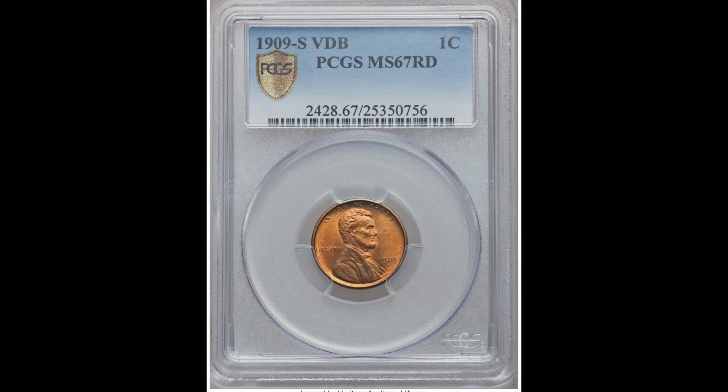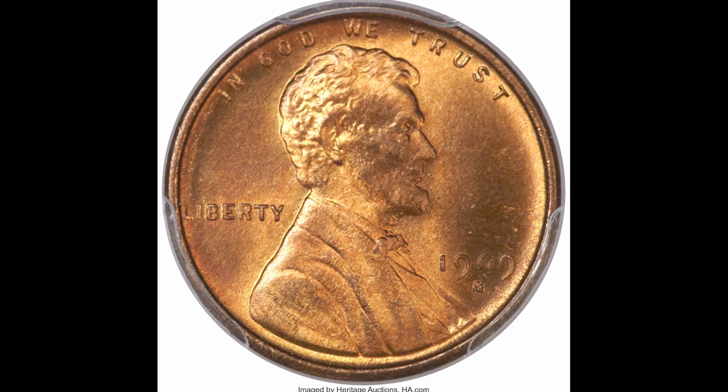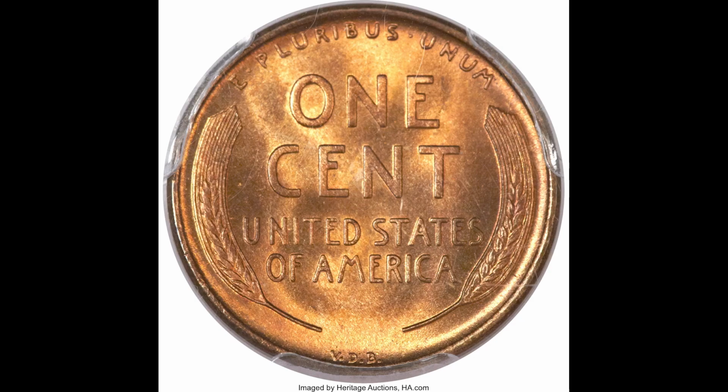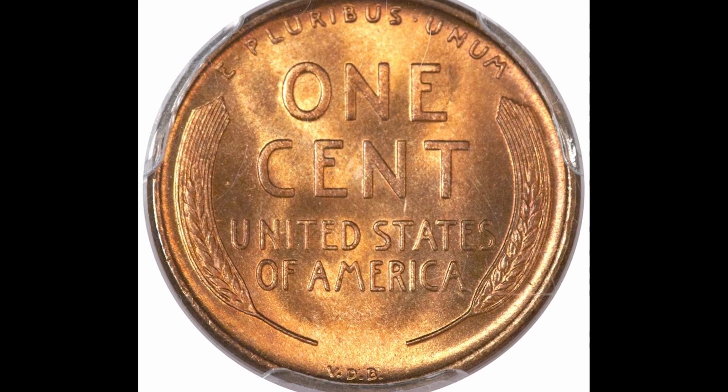So what happened was they produced a lot of these coins before they decided that the VDB on the back was too obstructive to the overall appearance of the coin, and they wanted to remove it. So they stopped producing coins with VDB on the back, just like this one. Because of that, there's not many of these coins out there.